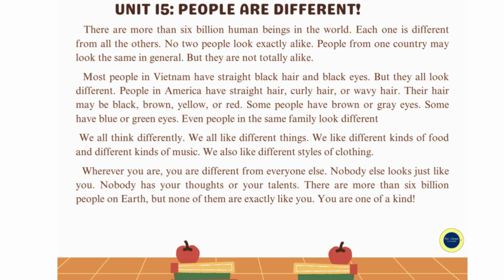People in America have straight hair, curly hair, or wavy hair. Their hair may be black, brown, yellow, or red. Some people have brown or gray eyes. Some have blue or green eyes. Even people in the same family look different from each other. We all think differently. We all like different things. We like different kinds of food and different kinds of music. We also like different styles of clothing.